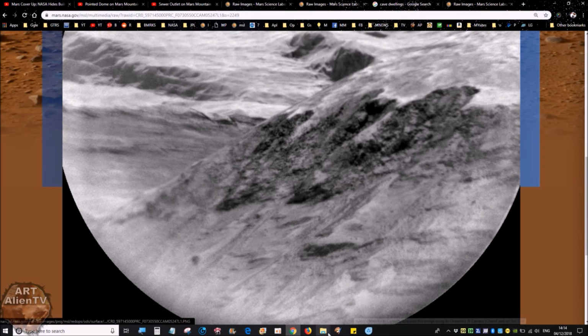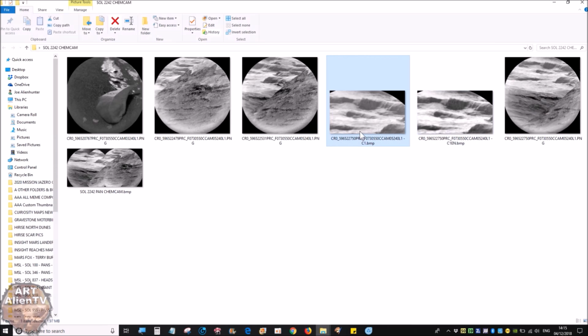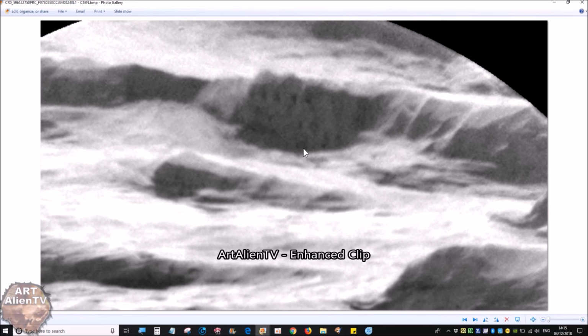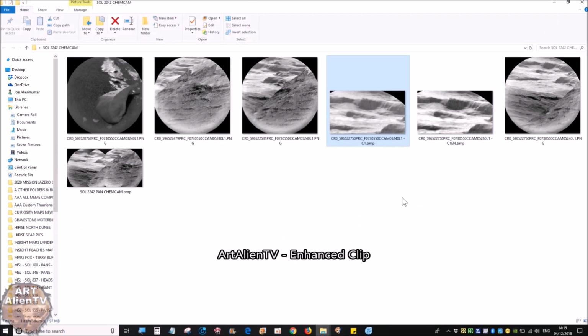Let's have a quick look at those cave dwellings again, because I thought they were interesting. This is the smaller set here. You can see the rows of these holes, like we have on Earth. We've even got some over here, but they're not very clear. I haven't really pushed this. I think if I push the contrast a bit more, I could probably pull out some more. I will add some extra clips of that in a minute.